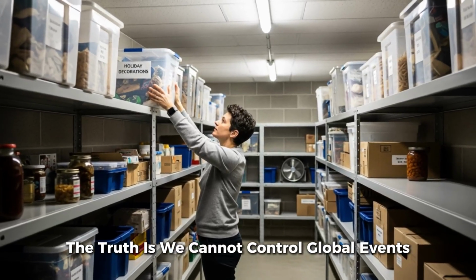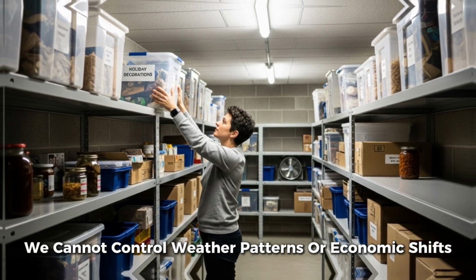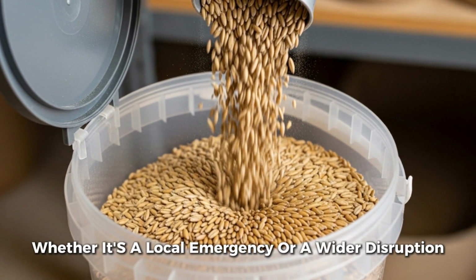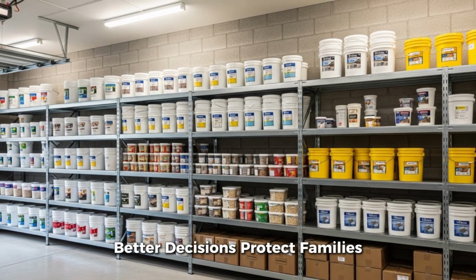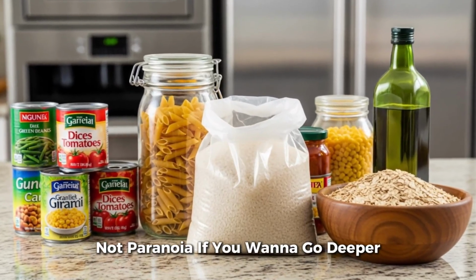The truth is, we cannot control global events. We cannot control weather patterns or economic shifts, but we can control our preparation. And when uncertainty comes, whether it's a local emergency or a wider disruption, the prepared person stays calm. Calm people make better decisions. Better decisions protect families. Preparation is responsibility, not paranoia.